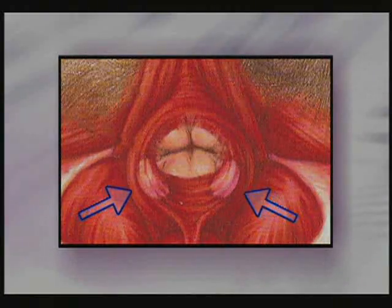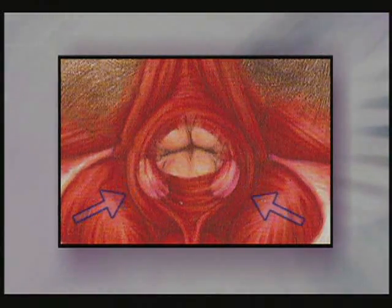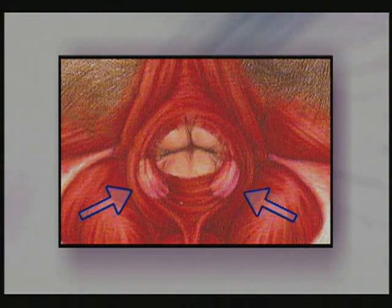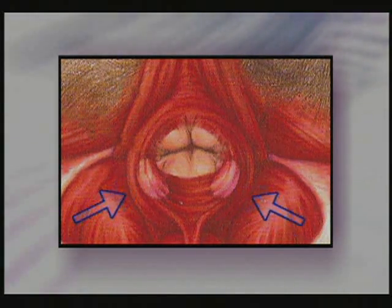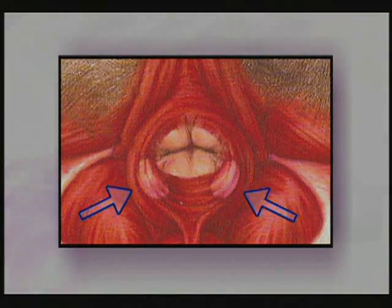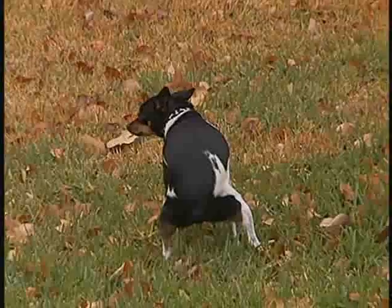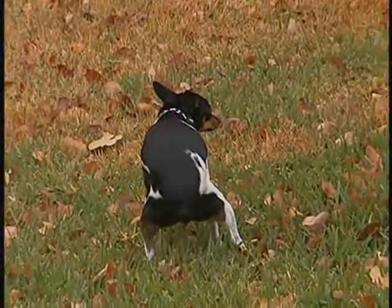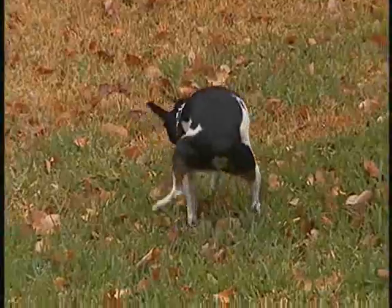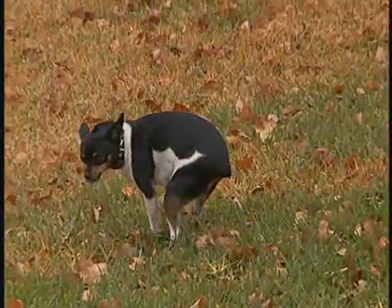Let's begin with the anatomy of an anal gland. Dogs have anal glands positioned on either side of the anus, just below the surface. These glands, sometimes called anal sacs, produce a thick brown liquid with a very foul odor. When functioning normally, these sacs will express their contents onto the feces with each bowel movement. This secretion on the feces is believed to serve as a means of marking territory.